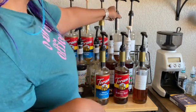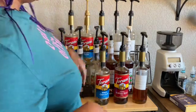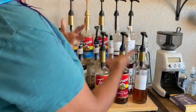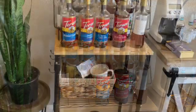These bottles look different, but they're the same bottles as these are. I just took the wrapping off of it and I just labeled them. But I have so many bottles and I'm not going to be doing that because that's just too much work to be trying to do.